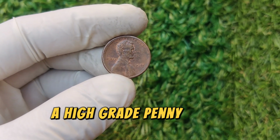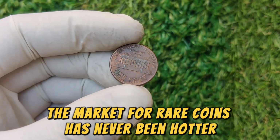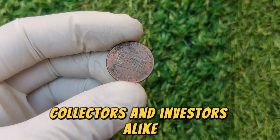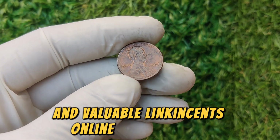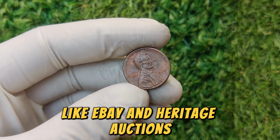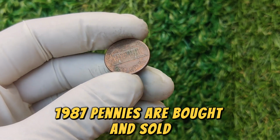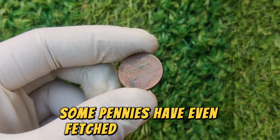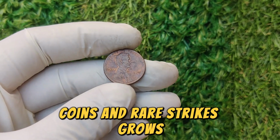A high-grade penny could fetch thousands at auction. The market for rare coins has never been hotter. Collectors and investors alike are constantly on the lookout for rare and valuable Lincoln cents. Online auction sites like eBay and Heritage Auctions are common places where rare 1987 pennies are bought and sold. Some pennies have even fetched record prices as the demand for high-quality error coins and rare strikes grows.